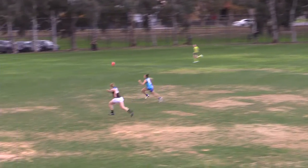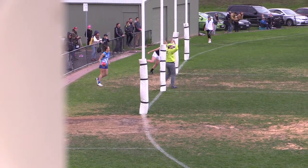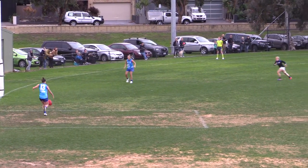Tapner. Sharp hand pass. Snap on goal. Looks pretty good from Eva. How will it bounce? Cordner got back with pace. Yeah, great effort, Harriet Cordner. That was a certain goal. It was either going to bounce through or Kate Schuler was just going to tap it through on the line, and she saved a goal for them.